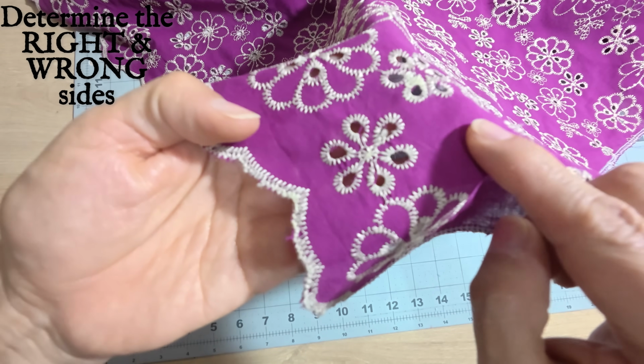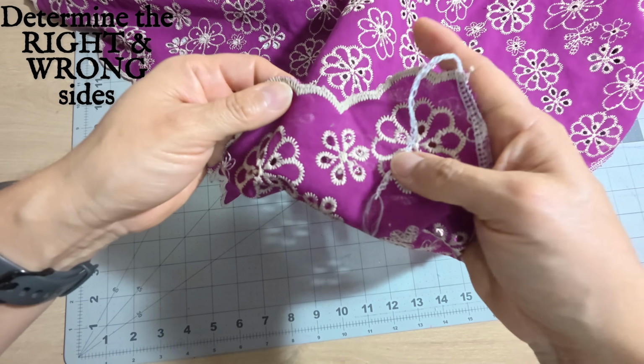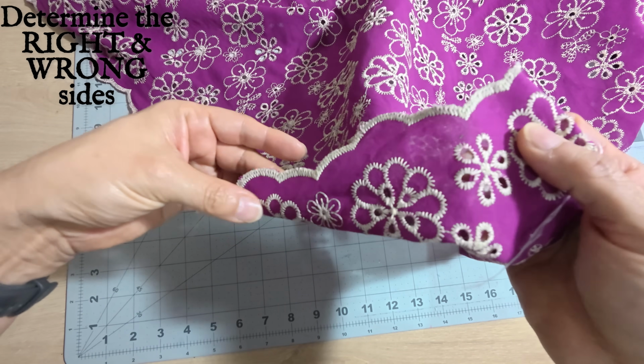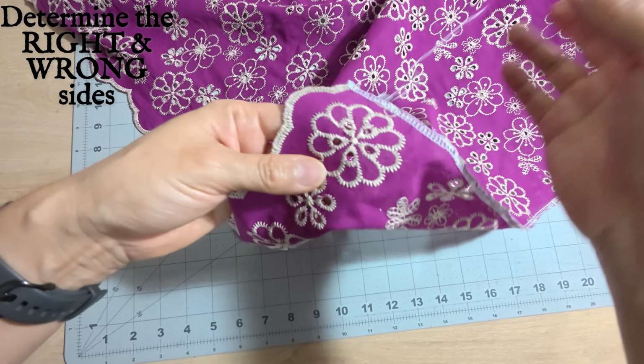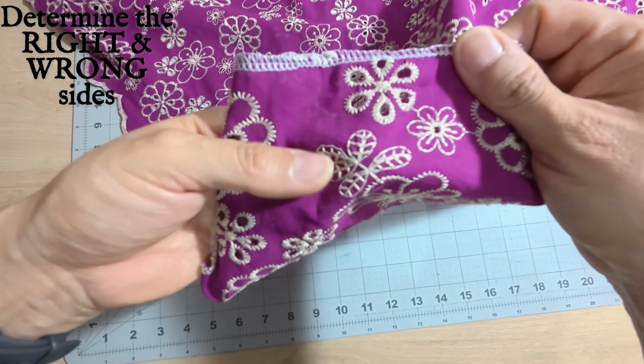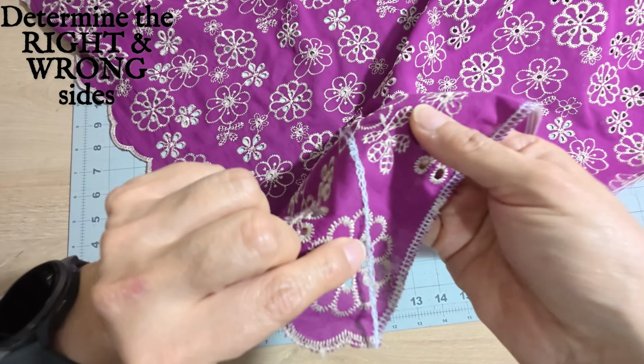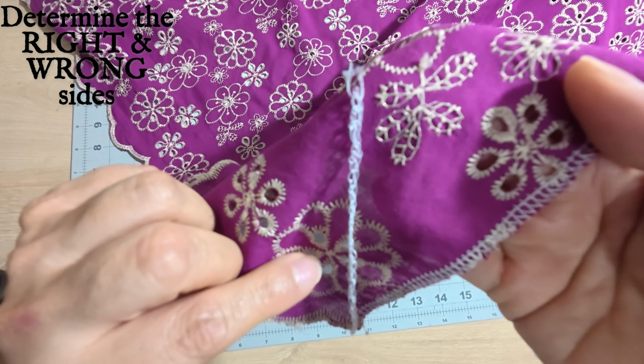The embroidery, over here you can sort of see the zigzags of the embroidery. On this side it looks much neater and it's just softer. Neater looking here on the scallops. The leaves over here as well look so much nicer, so much neater than over here. Looks quite messy. So make sure you have a good look.